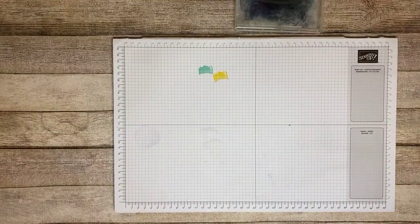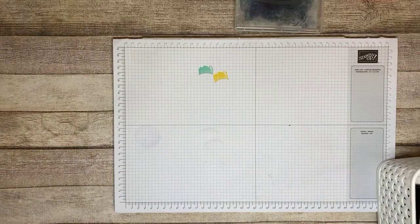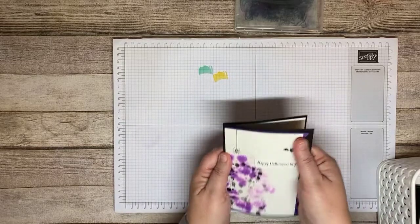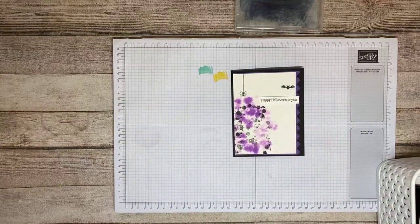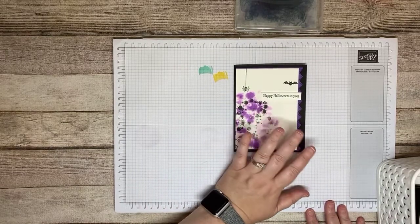All right, so card number 2 is a little messy, but I will say that I am in love with this card. So it's a Halloween one. I wanted to show that there's lots of different things that you can do with this stamp set. More than just make it bright, fun colors and all that stuff. You can use it for different holidays. So this one is a Halloween one.